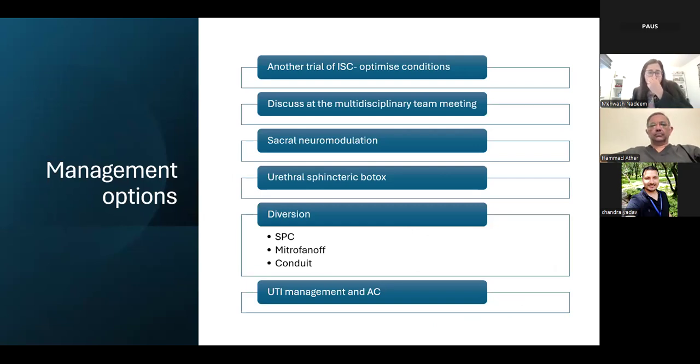So what do we do with this patient? One option is we give another try and see if the patient can do self-catheterization in a more supportive environment. What comes handy is the specialist nurses. Sometimes they provide support to the patient, relax them in a more warm environment where they can discuss their concerns.